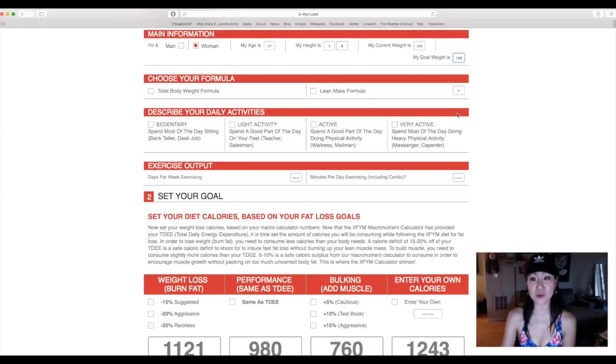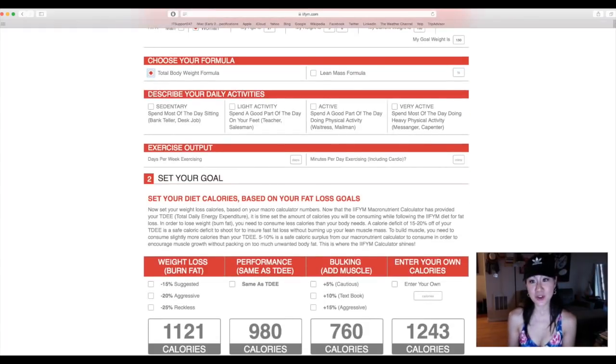Here you're going to put in your current weight and your goal weight. So if your goals are to bulk, then you can put more weight in here, and if you're trying to lose weight, you can put in less. For me, I'm doing maintenance, so my goal weight is going to be the same as my weight. Next, you're going to come down here, and it's sort of a crossroads. What do you choose? And I always recommend, unless you know your exact percentage of body fat, you should use the total body weight formula, because if you do the lean mass formula, it requires you to enter that percentage of body fat here, and you never really want to guess because you want to be as accurate as possible. So if you know it, great, and you can enter it right there. And if not, let's come back over here and choose total body weight formula.